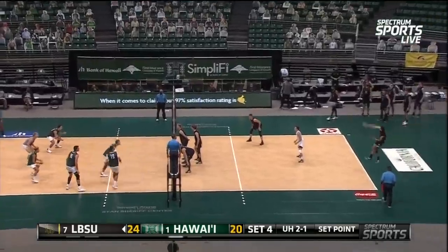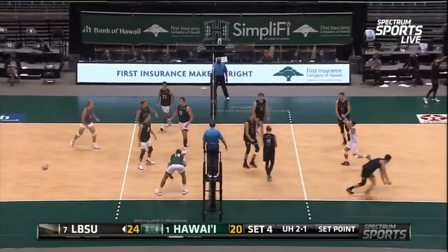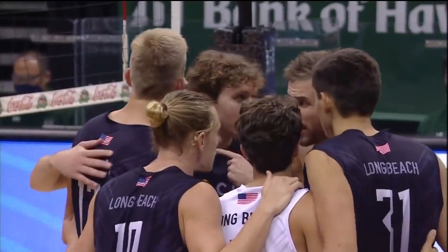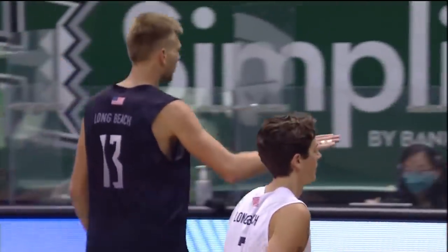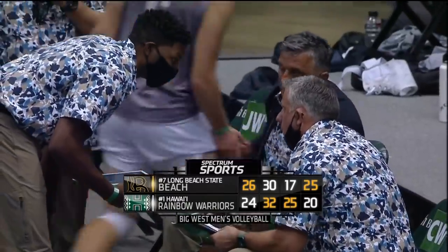And it is Aloha ball in the fourth. Long Beach State trying to push it. Everything on the line, fifth. And that block secures it. Simone Anderson stuffs Gassman. And Long Beach State and Hawai'i, a bitter battle again, will go to a decisive fifth. Buckle up.